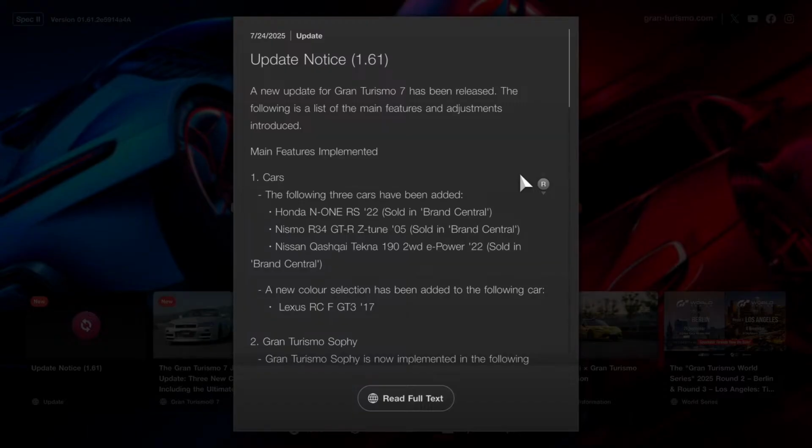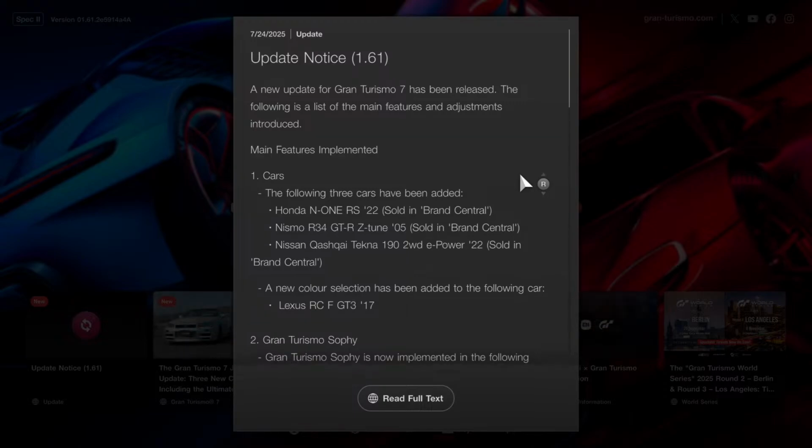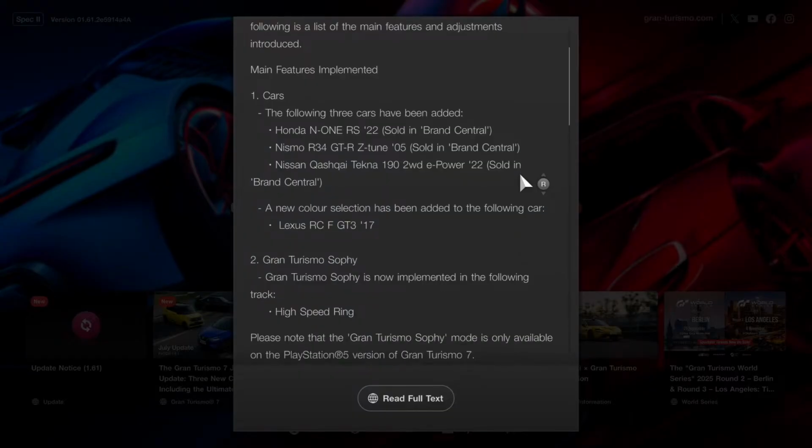And for Nissan, a 2022 Qashqai Tekna 2WD e-Power is going to be very interesting as a front-wheel drive crossover SUV. There is also one brand new color selection for the Lexus RC F GT3 2017, which is the GT300 spec version livery design variation, driven by Igor Fraga.